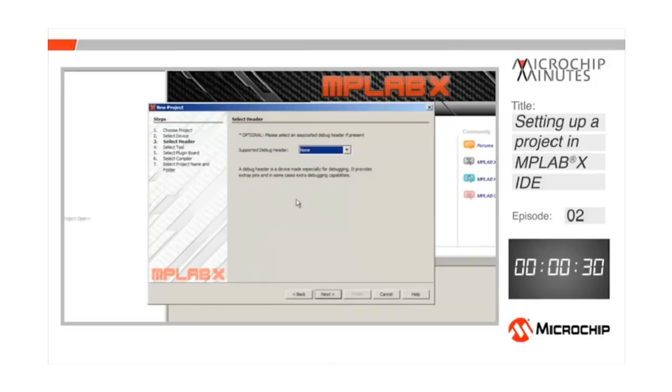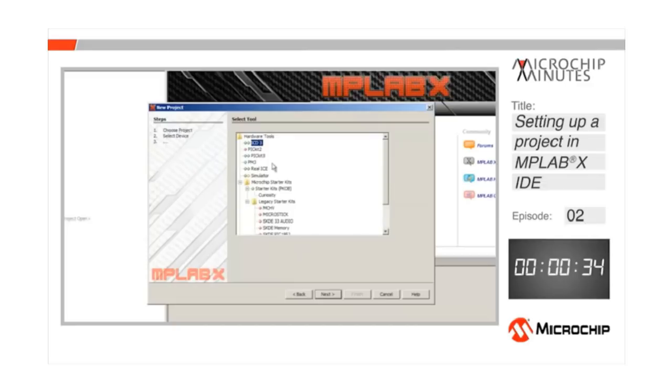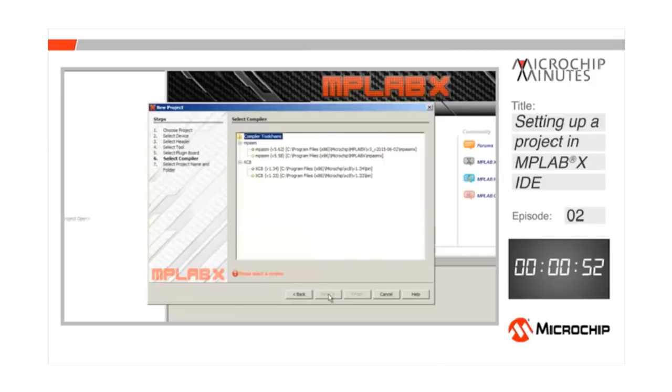Under Supported Debug Headers, we can just click Next, leave everything at default. Here is where we're going to actually select the tool we're using, so the programmer debugger that we're going to use to program our code onto the microcontroller. In this case, we're using the PICDEM Curiosity board, which comes with an integrated programmer debugger. So we're just going to go ahead and select that Curiosity and click Next. Here is where you select the compiler toolchain.